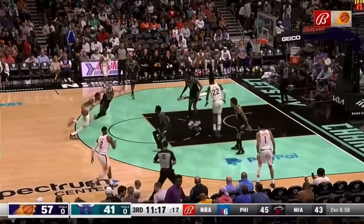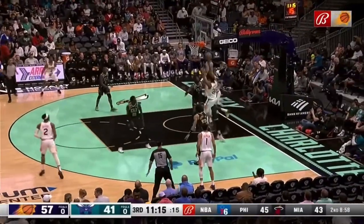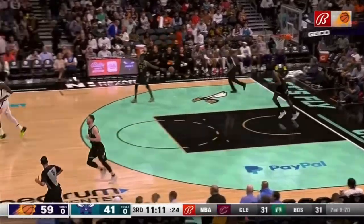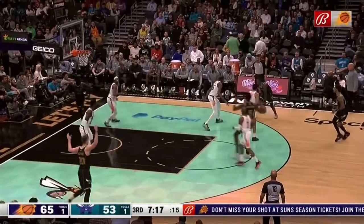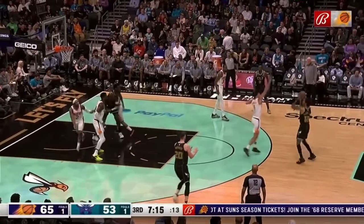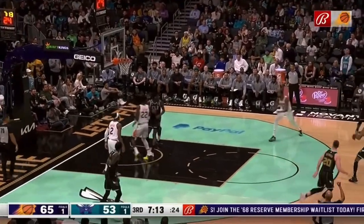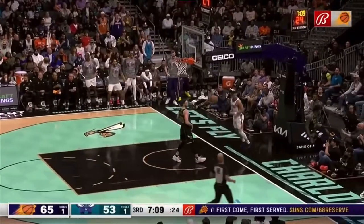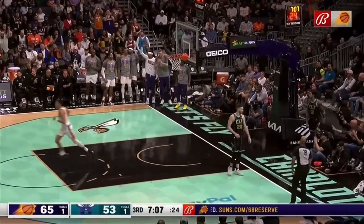They had good looks. Here is Durant. Float game in effect. Not a bad look. But I think he was trying to get it up on the backboard before the defense got there. Oubre Jr.'s hit 1-3. Looking for the long one. Won't get it. Long rebound. Finds Booker, who brings the boom.